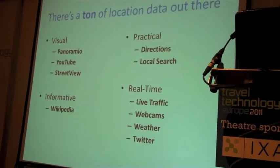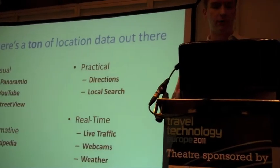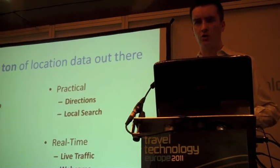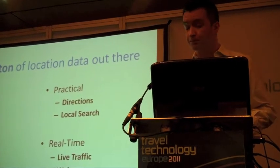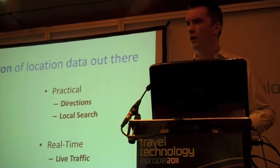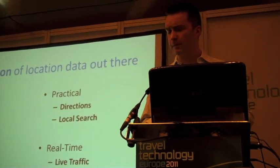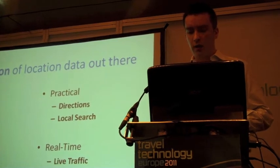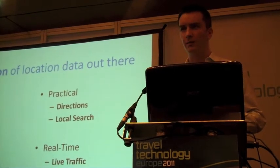There are different aspects of data. If you're doing travel planning, you're pulling information about your location from photographs, from Google Street View, things that give you a visual representation of where you're going and what you're going to be doing. There's background information. You could be pulling in data from Wikipedia. Practical information, directions: I'm going somewhere, well, where's the nearest tube station, where's the nearest airport, how do I walk around, what shops and services can I find there. And there's stuff that's real time: what's the current traffic situation, let me see a webcam of the street or the district, what's the weather like today, what are people tweeting about in the area.